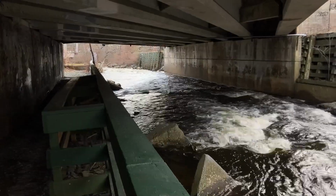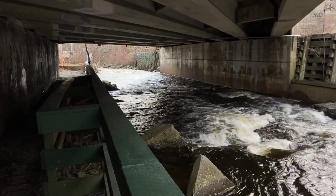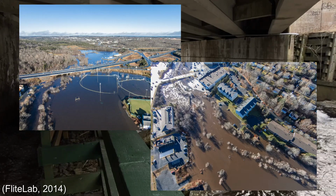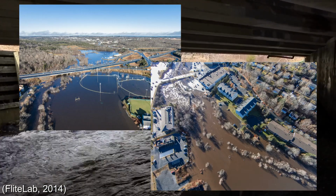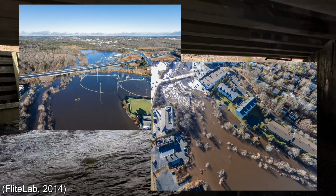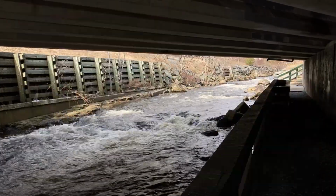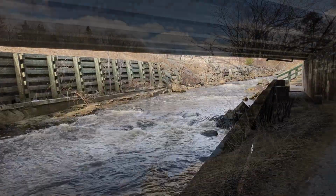So what's the big deal about a river running through a developed area? Well, the thing about this river is that it floods, and when it floods, it puts people, property, and infrastructure at risk. These photos are from a flood that happened after a heavy rainstorm in 2014. Floods like this are considered to be 1 in 20-year floods. In other words, there is a 5% chance that it could happen in any given year.